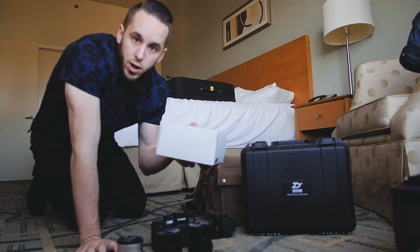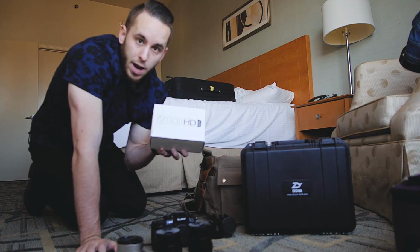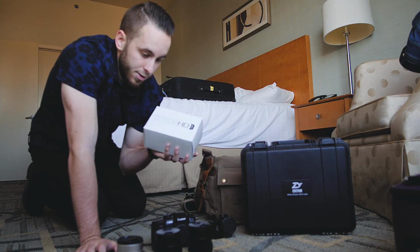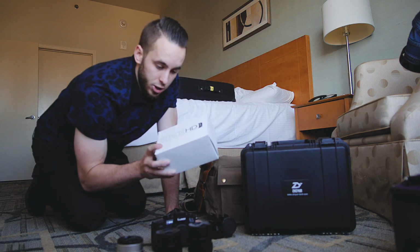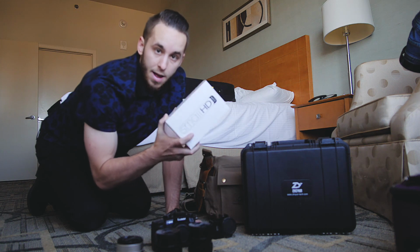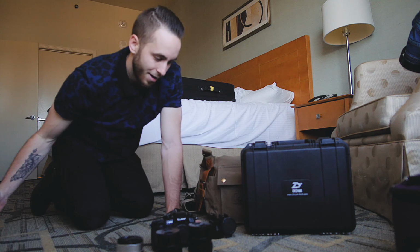We also have the Small HD, one of the best affordable monitors that you can have for your camera. You can install a whole bunch of presets on this. It just makes the wedding day very good. Able to see in every kind of light condition. Able to tell focus and white balance way easier with this. If you guys don't have one, I recommend you get a Small HD. It will change your lives.